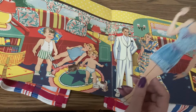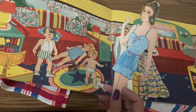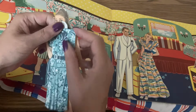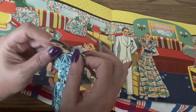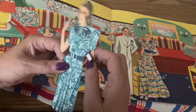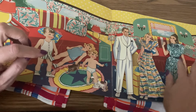Okay, let's get mom here. Mother. Now mother could wear this pretty dress to the outing. It's green. It's kind of a paper sleeve, kind of. A tie, a bow around her neck, and a pretty belt around her waist to show off her nice figure. That in the outing.